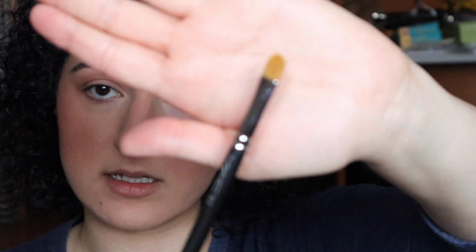I'm using the MAC 242 flat shader brush. I have owned this for I don't know how many years now. It's my absolute favorite brush ever. MAC brushes are definitely pricey, but if you are wanting to splurge, I think the quality of them is fantastic. They've lasted so long for me.